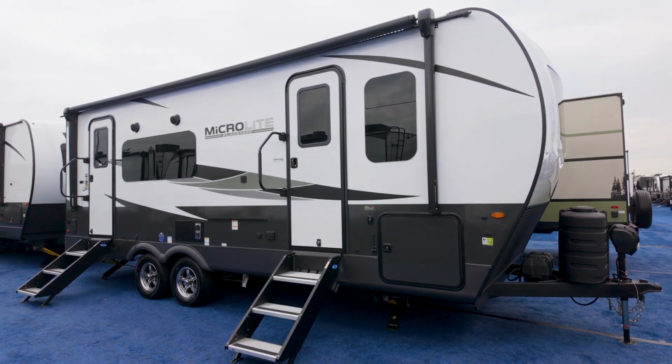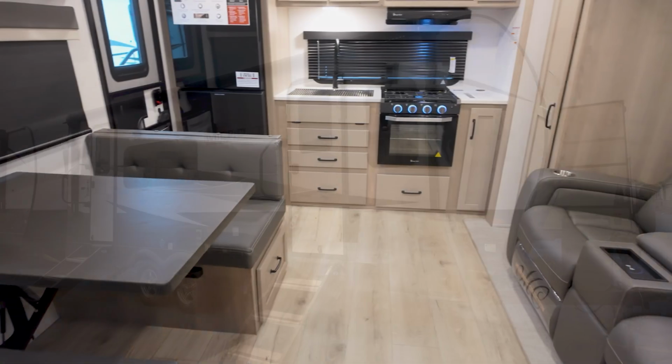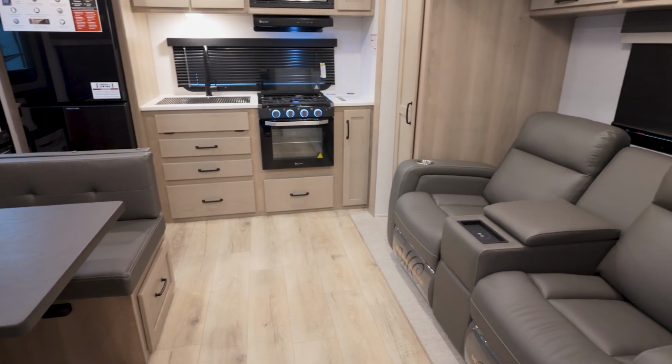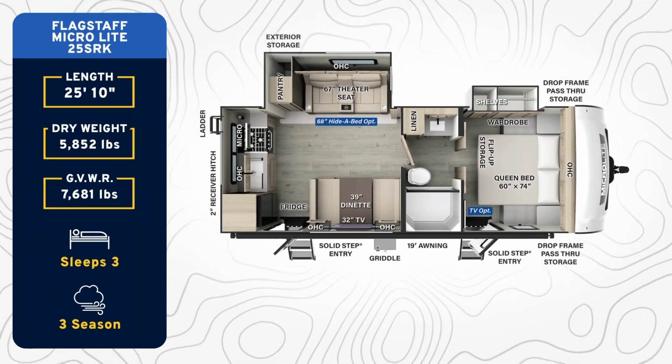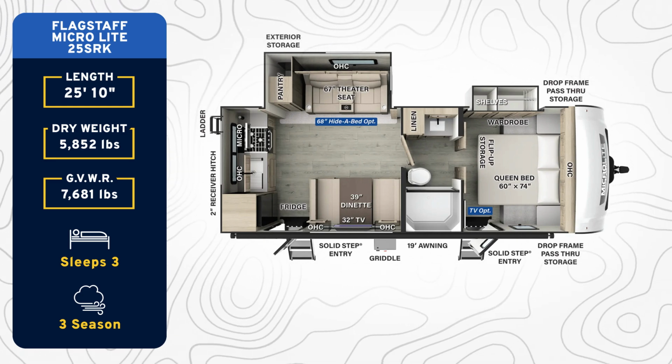If you're looking for a higher end couples coach, this one has everything you need. And let me show you why. It all starts off kind of in this main living space, right? You have a slide out on the off-camp side, which is good because that means when we go outside, we're going to have great usable camp space. None of it's going to be impeded by a slide.